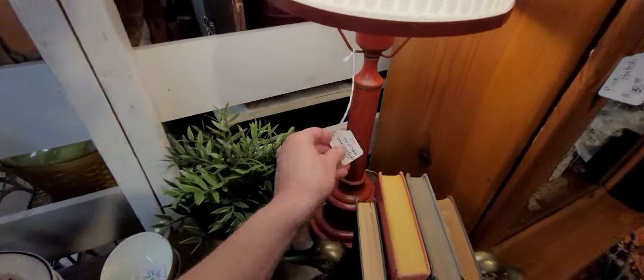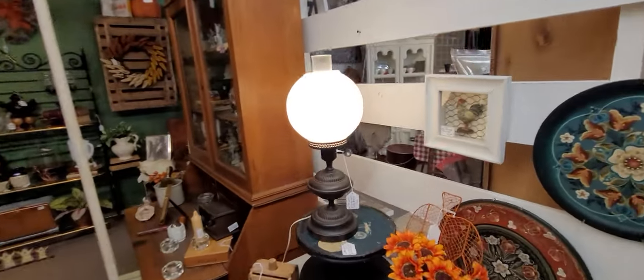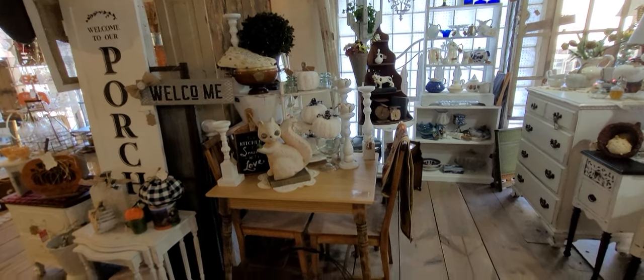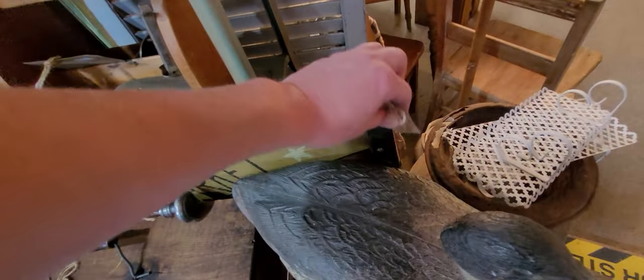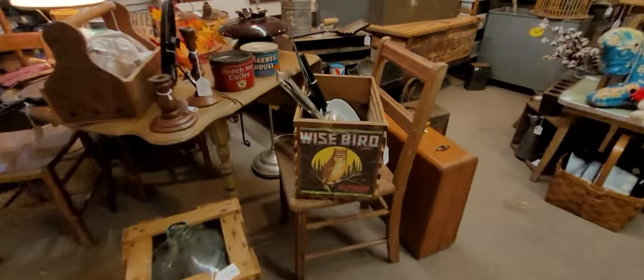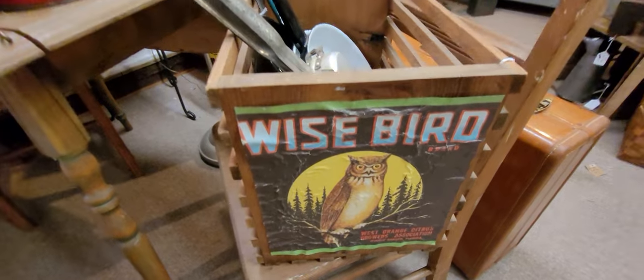Love this lamp, but I already have enough lamps. $44. I don't have any more rooms for lamps at the Airbnb. This one's great too. This is only $32. $48. Should this go to the Airbnb? I've always loved this box here. Look at that. $21. I just don't know what I would do with it. But I love it.